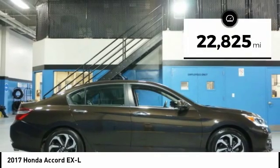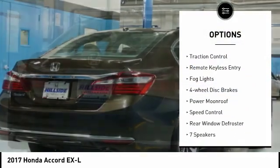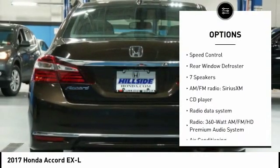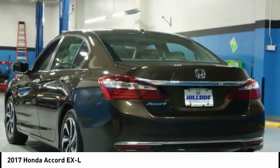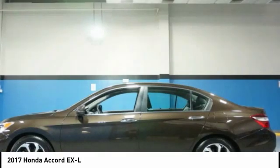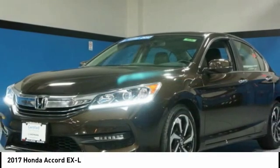Here are some of this vehicle's great options: electronic stability control, alloy wheels, brake assist, traction control, remote keyless entry, fog lights, four-wheel disc brakes, power moonroof, speed control, rear window defroster. If you like it online, you'll love it in your driveway. Take it for a spin today.